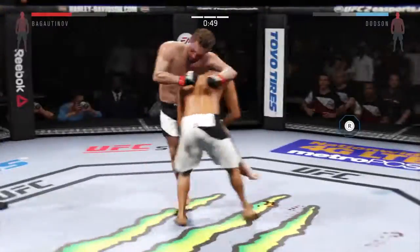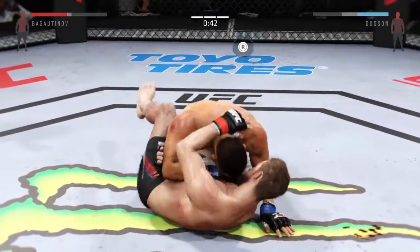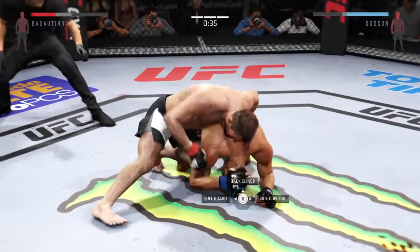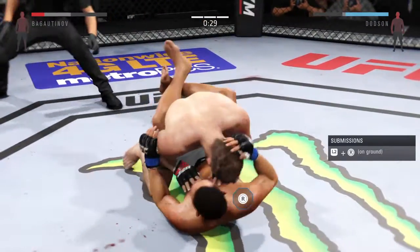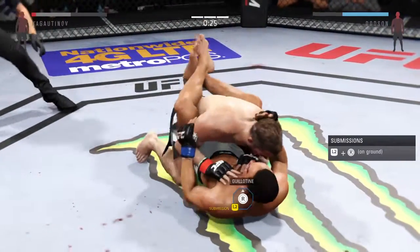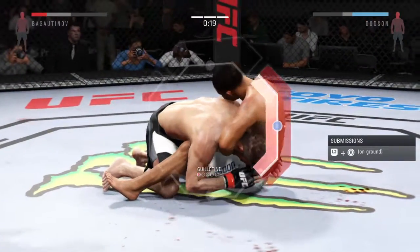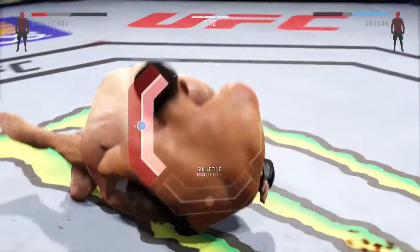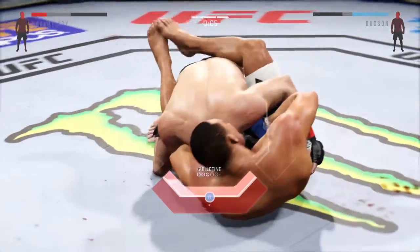Trying to grab the leg, and he does. Dotson with another takedown. Nice reversal here. Into full guard here. He's got a guillotine. He's got that guillotine locked in.